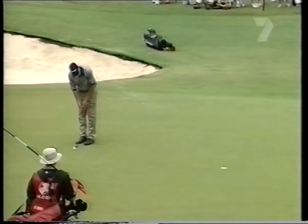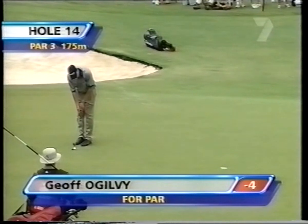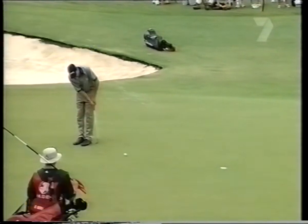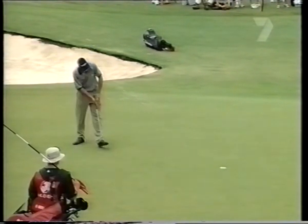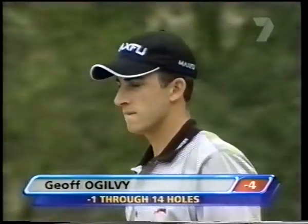Now, Jeff Ogilvie, who's had his problems again here, this to save par at 14. Remember, he was short and right. Oh, that's an excellent save. Particularly in terms of what happened a couple of holes ago.